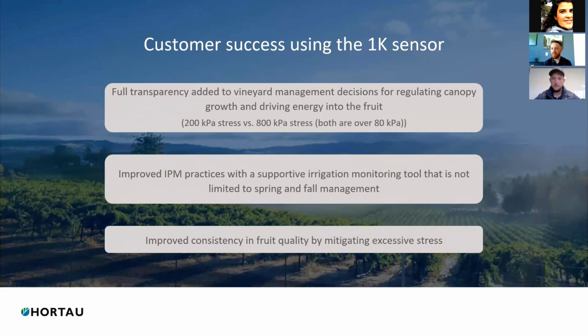It's improved consistency back-to-back years for growers who have been able to use it. A long-time grower who was using our HXM 80s and moving to the 1000s found that 2019 was actually more of a wet year, and 2020 I would consider more of an average year. But using that information to leverage the way we were going to grow the vine vegetatively and on the fruit side was managed well because of the consistency in the data and how we leveraged it for irrigation decisions.